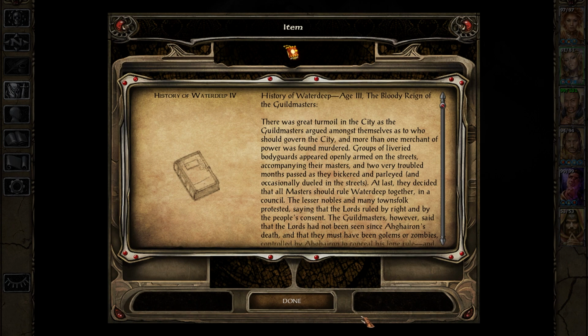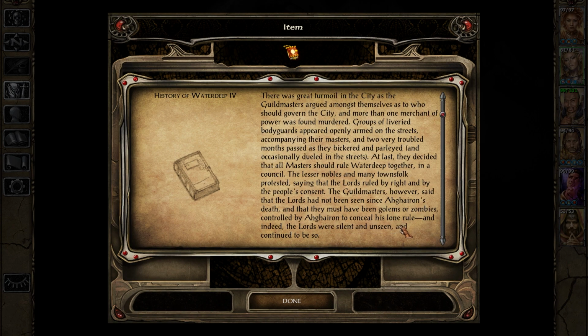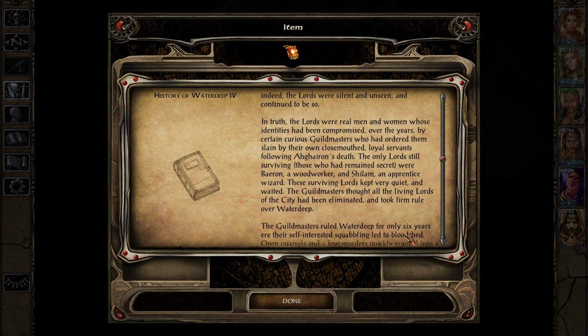At last they decided that all masters should rule Waterdeep together in a council. The lesser nobles and many townsfolk protested, saying that the lords ruled by right and by the people's consent. The guildmasters, however, said that the lords had not been seen since Agarian's death, and that they must have been golems or zombies controlled by Agarian to conceal his lone rule. And indeed the lords were silent and unseen, and continued to be so.